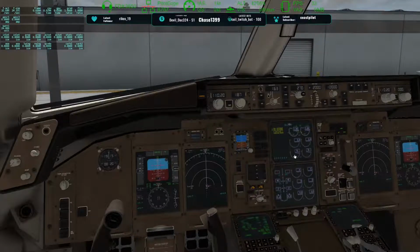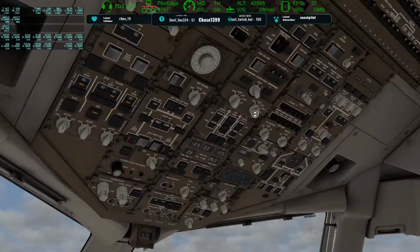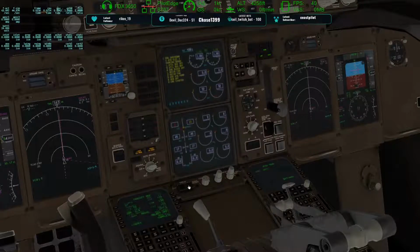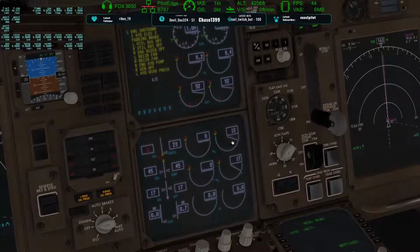Skywest 3131, contact Albuquerque Center 134.6. Skywest 3131, Albuquerque Center, climb and maintain flight level 300. I need like 20 N2 before I try to turn this over.